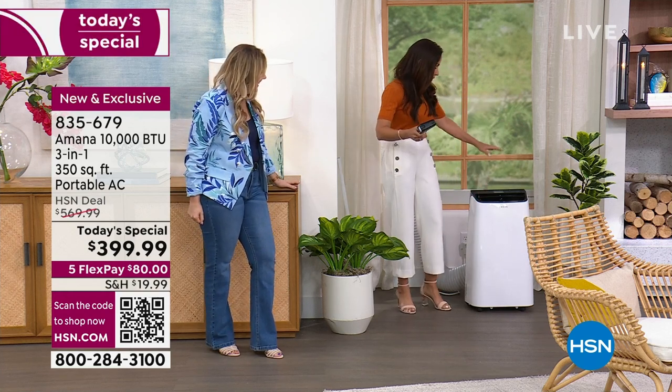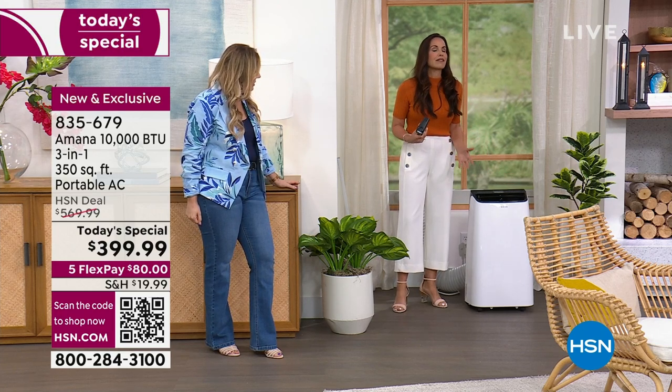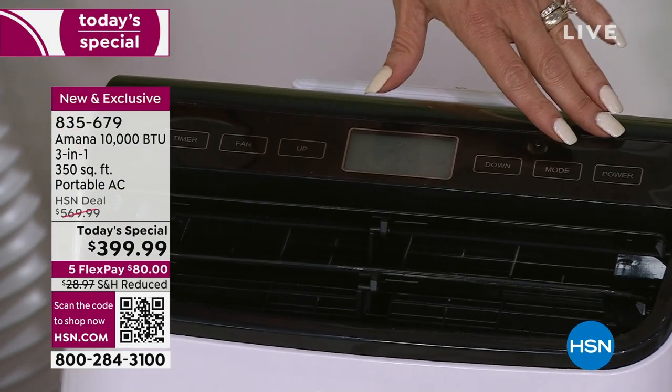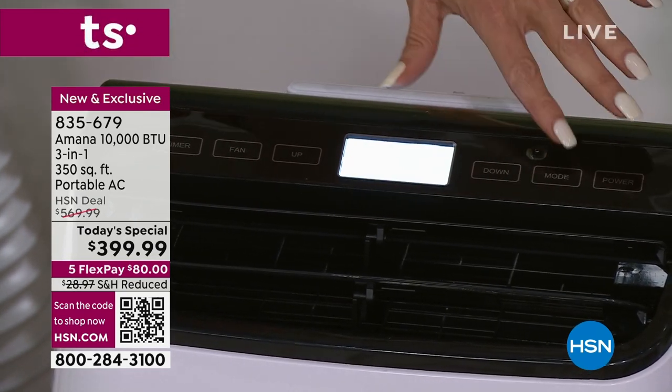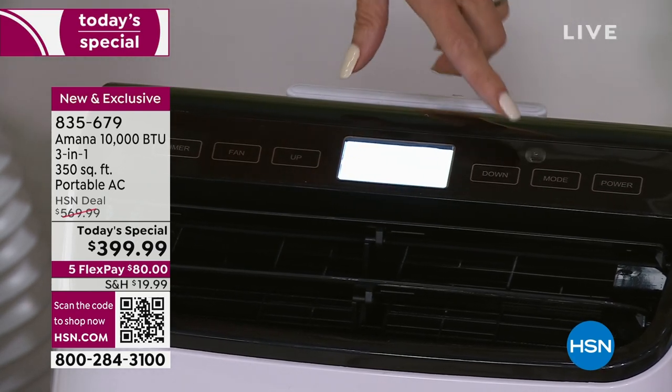Exactly. So while we're here, let me just walk you through this unit. What Amana did is they made this incredibly user-friendly. You have a power button. Then you have a mode button. And for your mode, you have your cooling, you have your fan, and you have your dehumidification. All you do is press each mode.